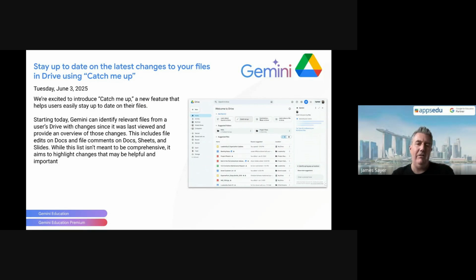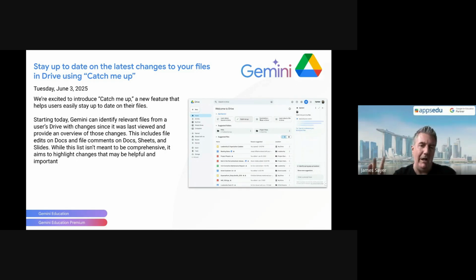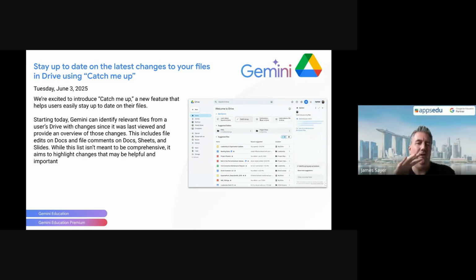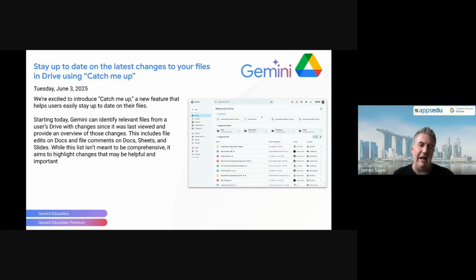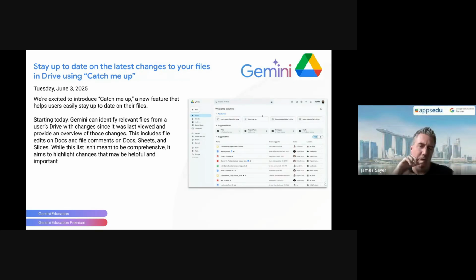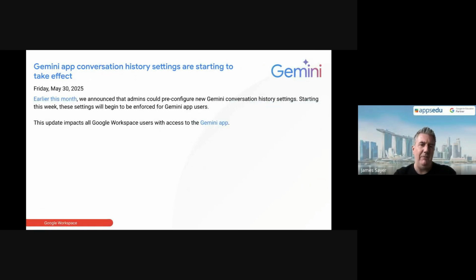We've seen this, another one with Google Drive. Again, sort of the Gemini integration, giving you an overview of your files. Now you can use Catch Me Up, and it will highlight changes since you last viewed those files. So generally, sort of the history of this is sort of 7 to 14 days. It's not going to go through every file in Drive to look at that, but it's going to give you a quick overview of recent changes made to files. If you click on a file, it will show you the recent updates, but this will do it across Google Drive. So it'll keep you updated with what's happening in Google Drive.